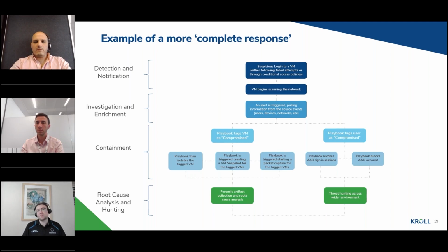So the playbook could tag the VM at a more base level as compromised, and this could be tagging across all tools. It could be against Azure, Defender for Cloud, and within Defender itself. And it could tag the user as compromised as well. This could either be based on UEBA data or an analytics rule, which is run against the log data that we're seeing. Then we have a few things happen, and this can all happen in parallel.